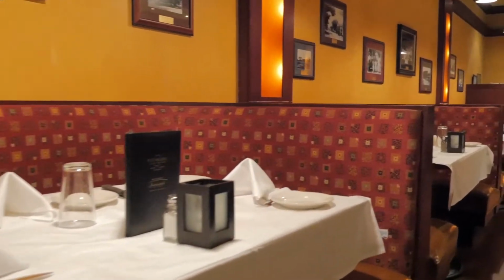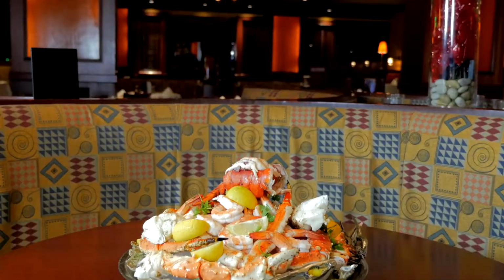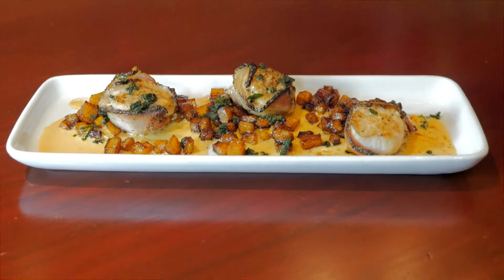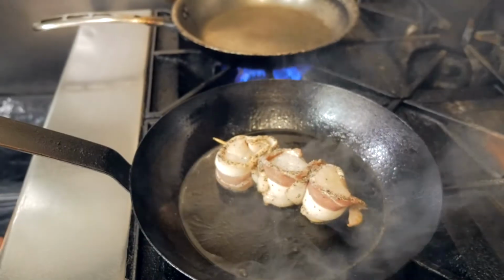Since then, Pete Miller's has been known for the live jazz, prime steaks, and, of course, fresh seafood. People visualize us as a steakhouse, when in fact we're a seafood and steakhouse. So we got a lot of fresh seafood. Those are pan-seared bacon scallops. They're U12 scallops wrapped in peppered bacon, pan-seared then roasted.